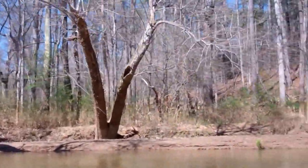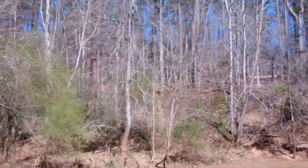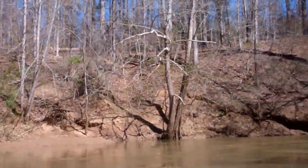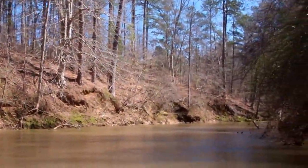On the lower part of the river, occasional bluffs come straight to the shoreline. Especially look downstream, you can see the sheerness of this bluff here, and it forces a turn of the river.